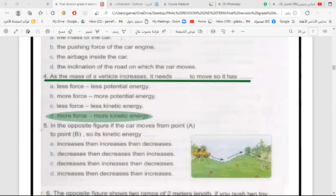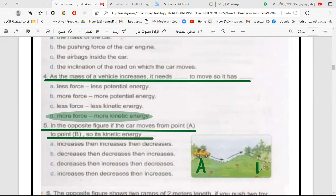In the opposite figure, if the car moves from point A to point B, so the kinetic energy. You know, this is point A here, and point B here. So it moves down, then up, then down again. Down, then up, then down again. The kinetic energy increases when it moves down; when it moves up, the kinetic energy will decrease. Very good. A or B or C or D?